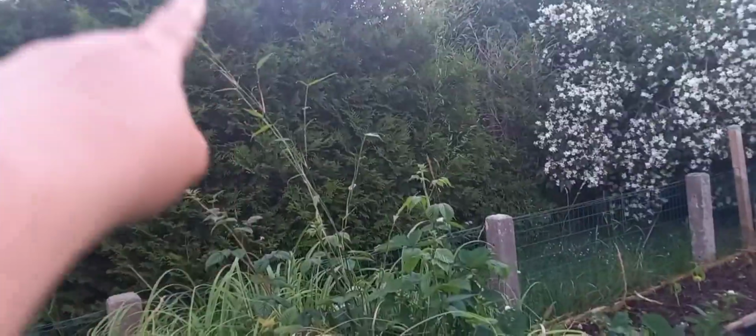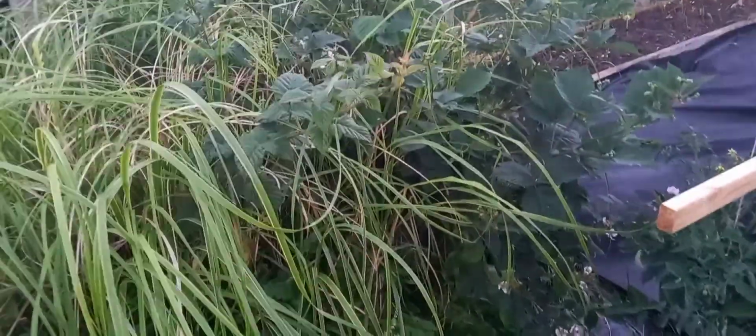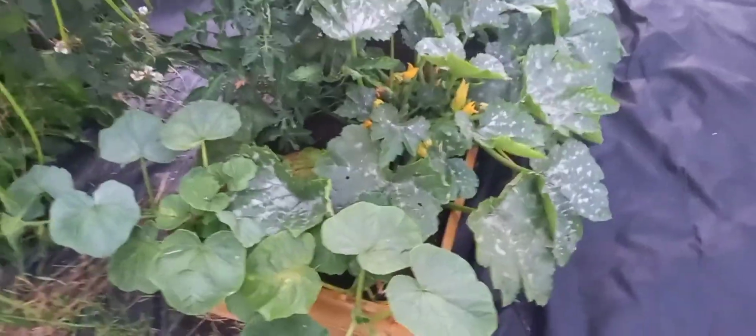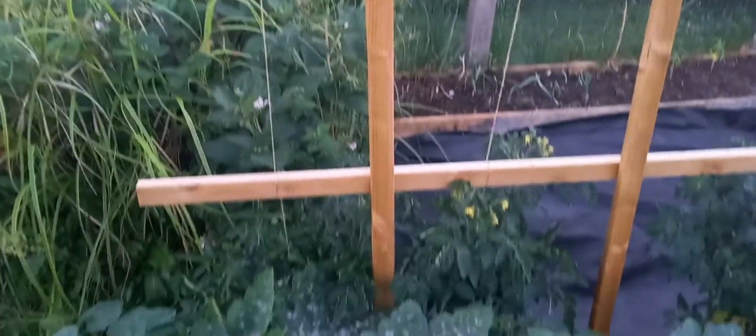But there is bamboo growing in this patch. So in order to try to eradicate the bamboo, we need to dig out this patch, and that will give us more planting space. The pumpkin and tomato and cucumber bed is very, very happy. So this is the bed my daughter and I built and had a carpentry day. And so yeah, that's all going well.